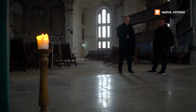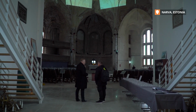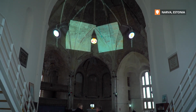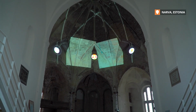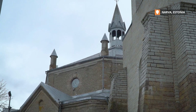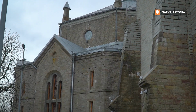Pastor Volodymyr is the head priest of the Lutheran Alexandros Cathedral in Narva. A bomb hit the dome of the cathedral during the Second World War. The community tried to restore it in the 1990s, but they could not deal with the huge debt of 2.5 million euros. The church was put up for sale, but the state helped buy it and bring the parishioners back.